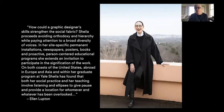She's done all different types of work, often site-specific, that incorporate print and newspapers, books, interactive experience, sensory experiences all over the world.